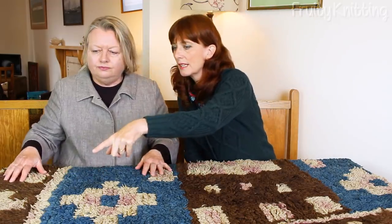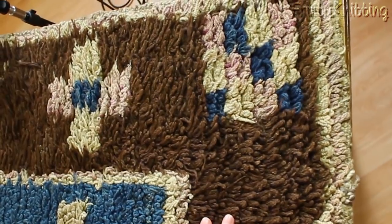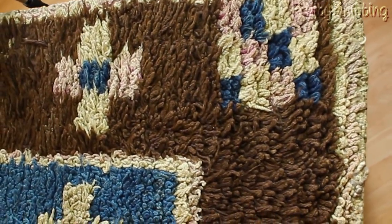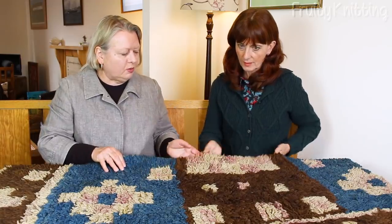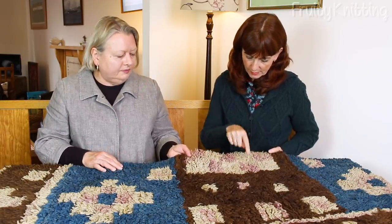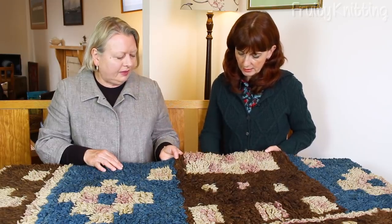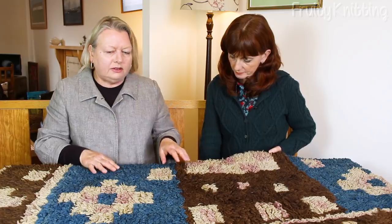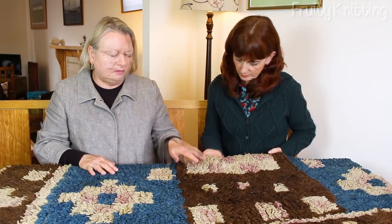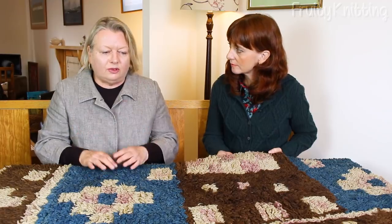Is that a circle there in the corner? No, this is a checkerboard. Okay. And checkerboards are the third common symbol. And this one has one in the center as well. Oh, yes. It's only half of one, but you can see it here. So you've got the dark pink or red there. Yes. And the white natural. Yes. I did some research on checkerboards because they are really common in rugs.